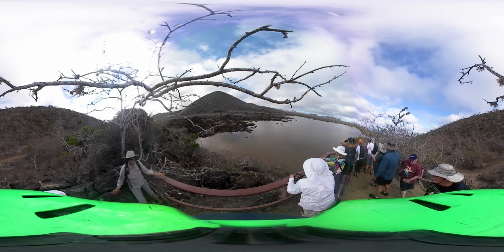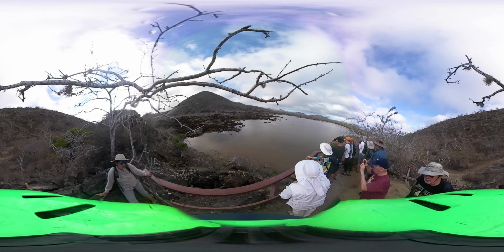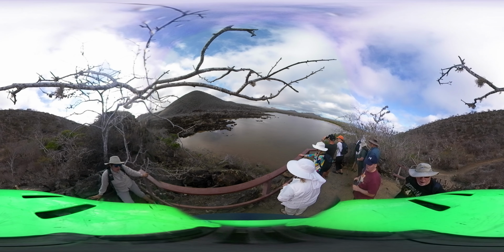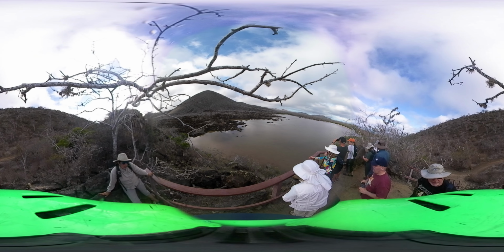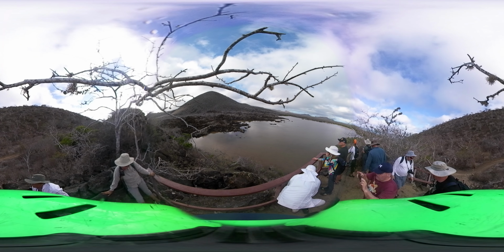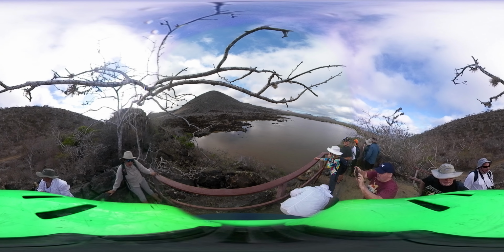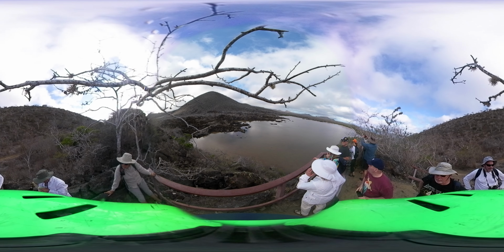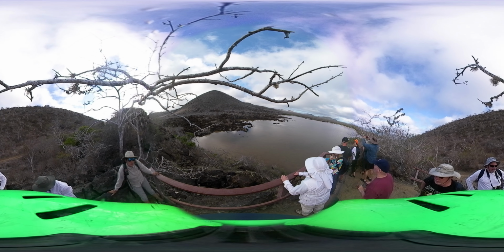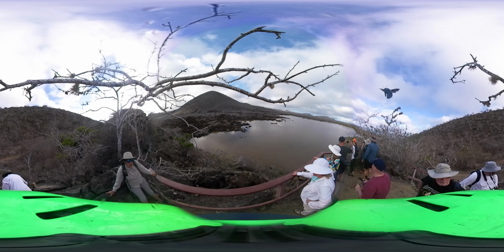Okay, so this is Floreana Island. Floreana Island is known because it was the first island to be inhabited in Galapagos. So the first person that came to live here was a pirate. He was living here since 1792, more or less. And he built a kind of small house in the northern area of Floreana.